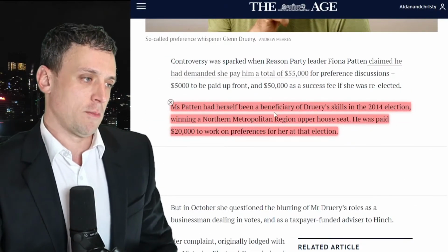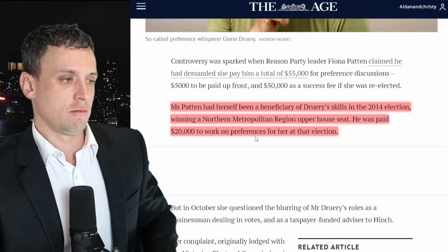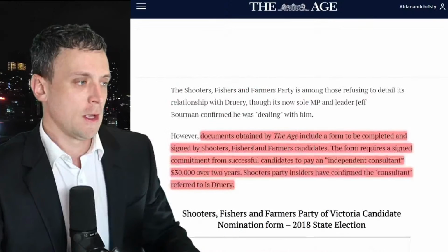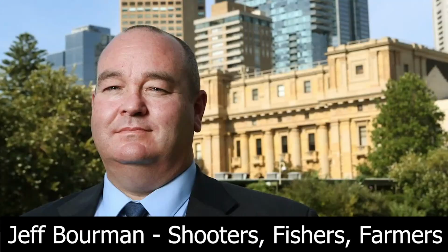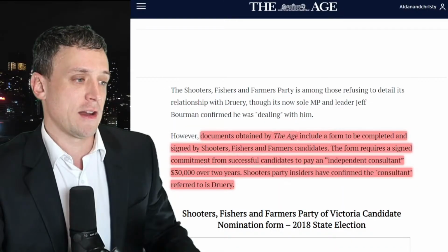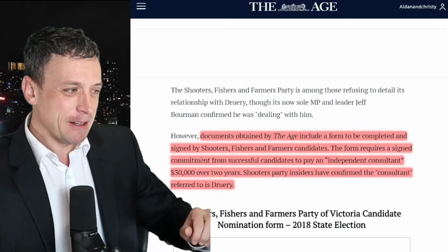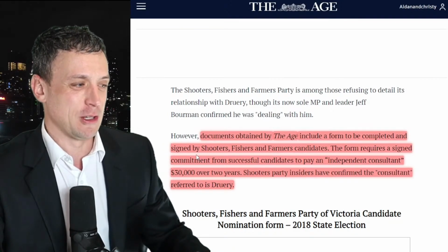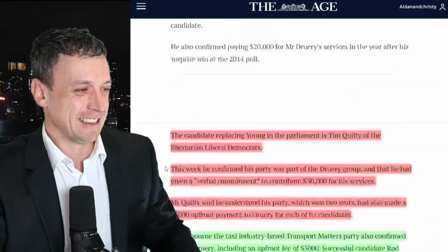Miss Patten was a beneficiary back in 2014, won Northern Metro, and reported to have paid $20,000 to Durey to work on those preferences. It goes on to say here that documents obtained by The Age include a form to be completed and signed by Shooters, Fishers and Farmers candidates. The form requires a signed commitment from successful candidates to pay an independent consultant, not sure who that might be, but anyway, $30,000 over 2 years. Shooters party insiders have confirmed the consultant referred to is Durey. Wow, what a surprise! Oh my goodness.